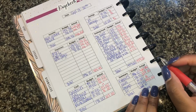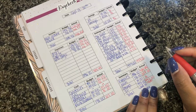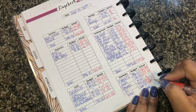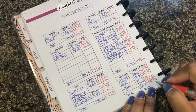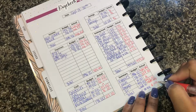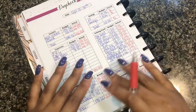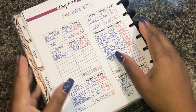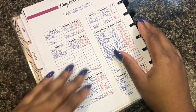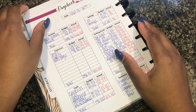And then my total came out to $1468 and 44 cents. And that leaves me with a remainder of $112.39, which will be used for whatever at this point. I'm not putting it towards my home fund, and you guys will see that in a bit.